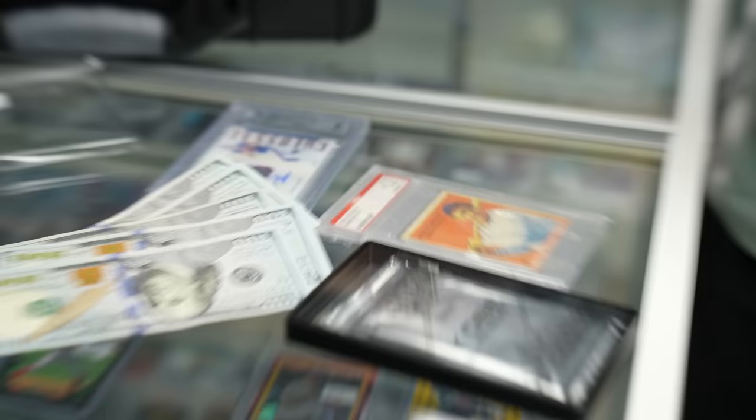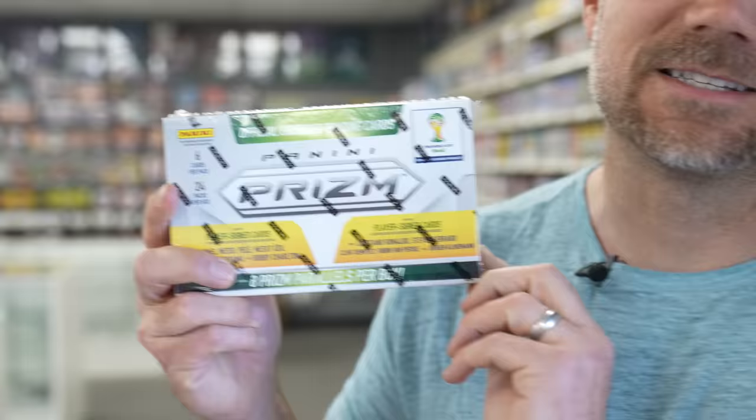All right, I'm in the middle of looking at another possible trade deal here. A customer here at Burbank walked in with this box, and you guys know I love investing in sealed wax. This is the 2014 Prism World Cup hobby box soccer. These are the first year of Prism soccer. These are pretty rare to still find sealed. It would be a nice box for the collection.